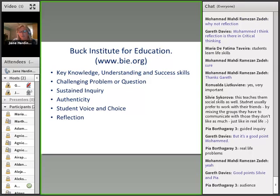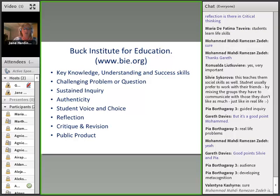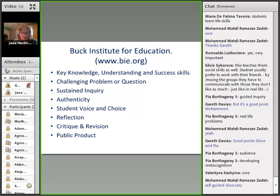At the same time, they have to reflect on their learning and the effectiveness of their inquiry and projects and the activities that they're doing. There's the critique and revision, so looking back at what they've done, receiving and giving feedback to each other and improving their process and products. And finally, there's this public product. Students make their work public by explaining, displaying and presenting it beyond the classroom. So not just on the wall. To me this makes very good pedagogic sense, and I hope you agree.